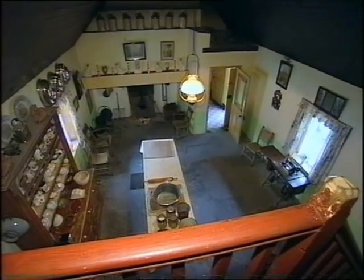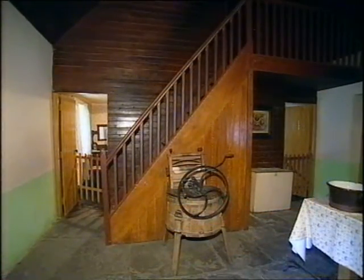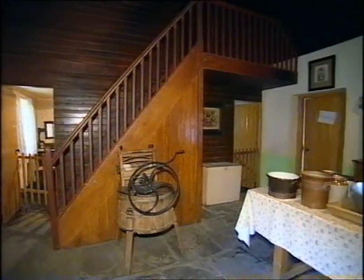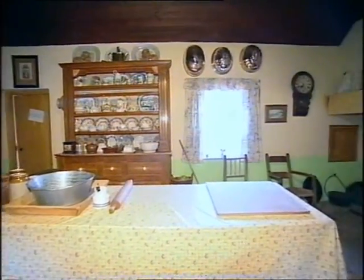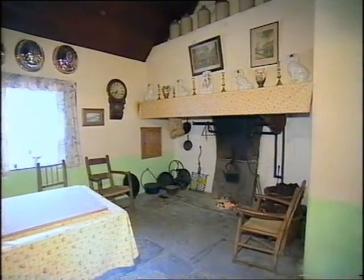And inside, all authentic again? Inside then, we try to keep the house as authentic as possible. All of the furnishings, the dressers, the mantelpieces, the china cabinets, the beds, the crochet quilts that would go on the beds, the willow pattern delf that would be there. All of that is very much in keeping with the style and the period of that house.